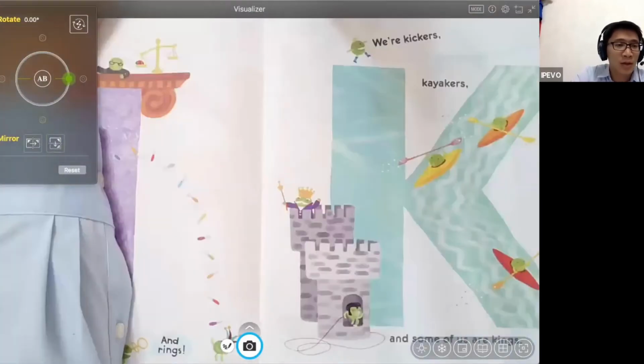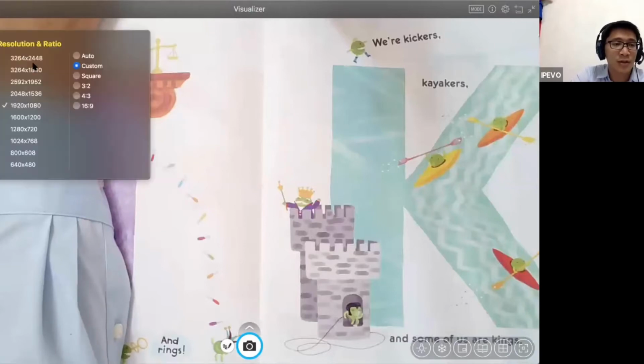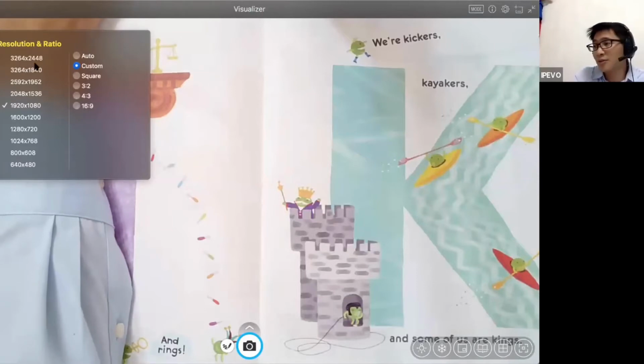And then we have the resolution function right here. Our maximum resolution is 3264 by 2448, since our document camera is 8 megapixel. So it's pretty much equivalent to 4K resolution. But for remote teaching purposes, I would recommend using a lower resolution so you can stream your images more smoothly. That way your students get to see images that are not choppy, not laggy. So using a lower resolution will definitely help smooth things out. For this purpose, I'm using 1920 by 1080.